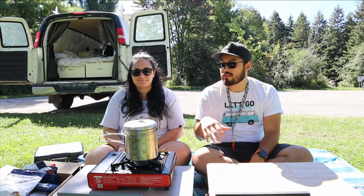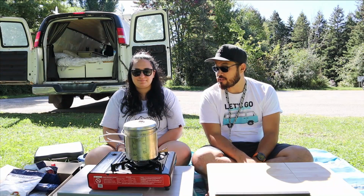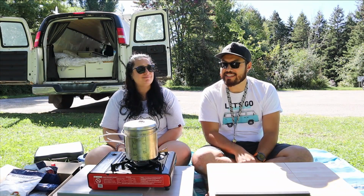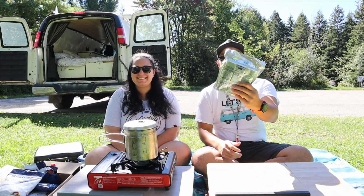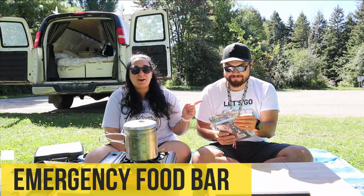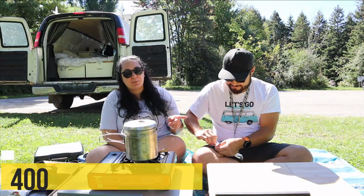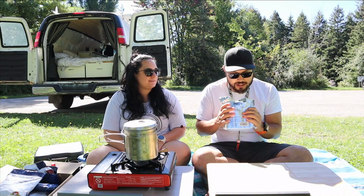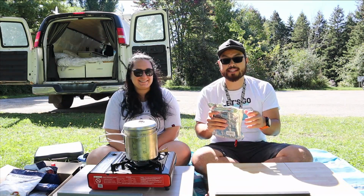It's gonna take a while to boil the water like Tia says, but we're pretty hungry, so what do you eat when you're hungry? A snack. We're gonna try one of these MRE bars. These are like 400 calories per bar, so we're gonna share one so that we don't get too full. Oh, okay. I thought it was individually wrapped. It is not.